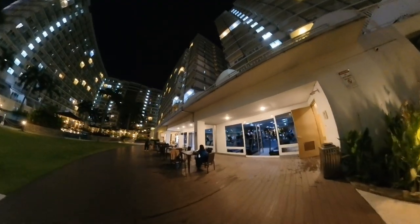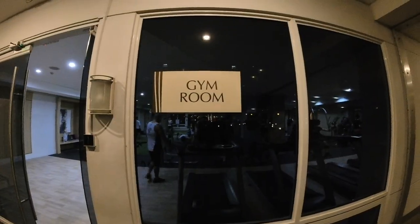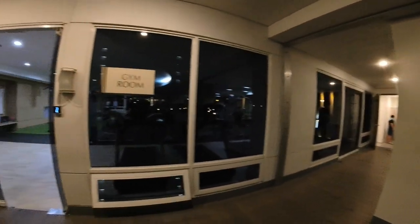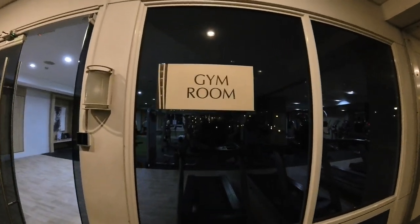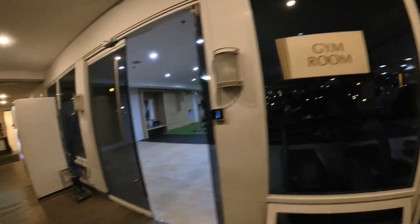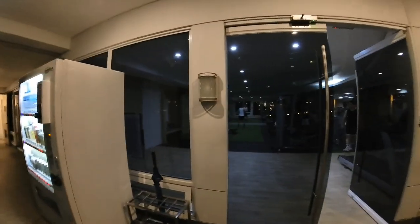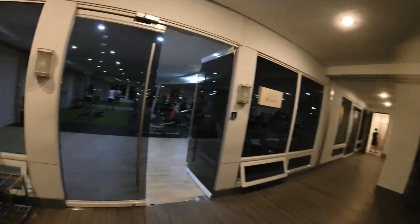Also guys, dito yung kanilang gym. And this is their gym room. Look at that, guys. So this is their gym room. Laki niyan, guys. Out there. So starting here up to there, that's the gym area.